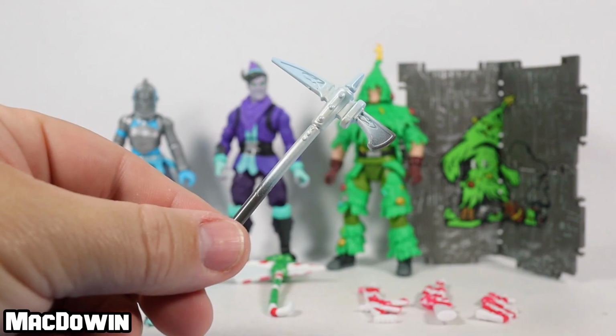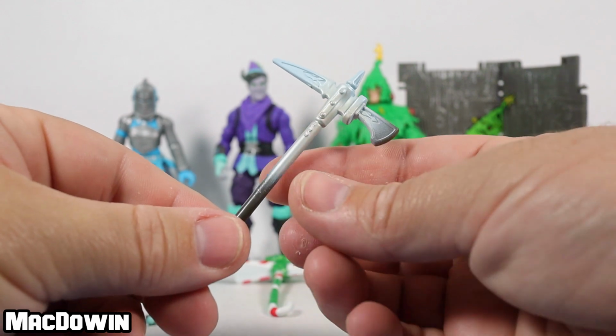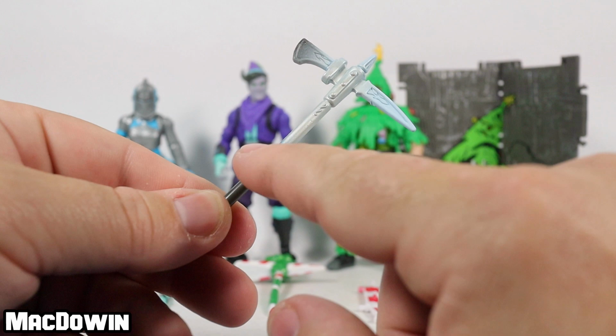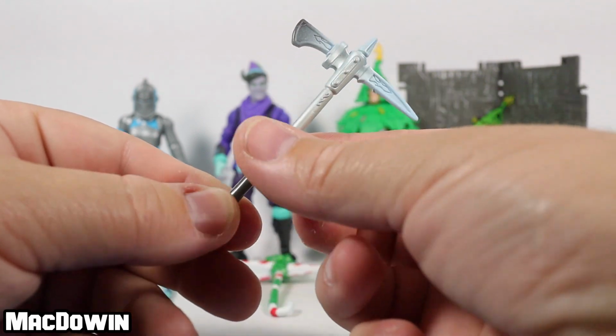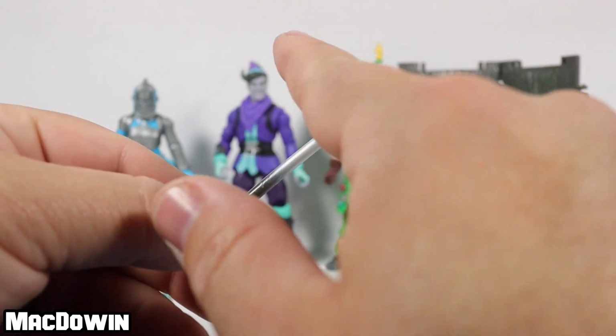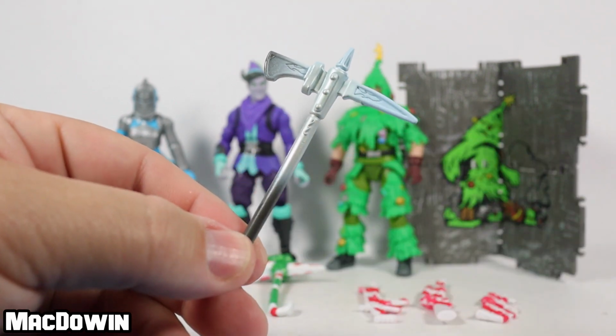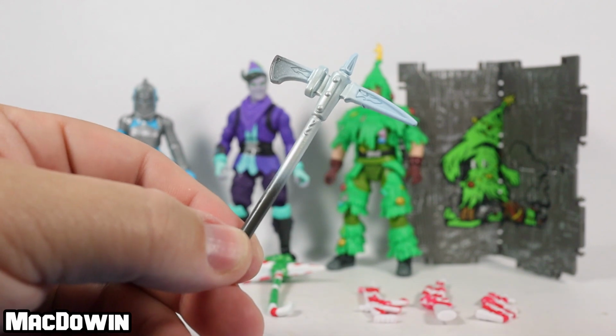We'll begin looking at the accessories with the Frozen Axe harvesting tool. I like this one a lot. I really like the gradient, the shades from darker to light. It does give me a sense of being cold and frozen here near the tip. Yeah, I like this one. I think this is one of their better harvesting tools that they've come up with.